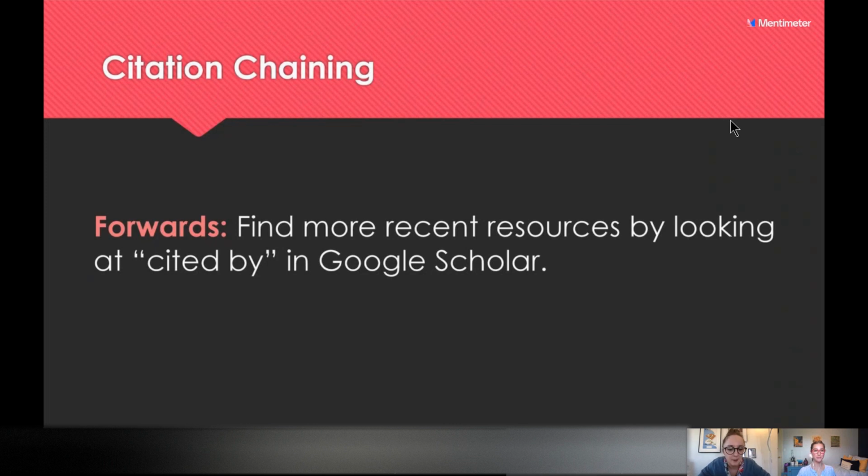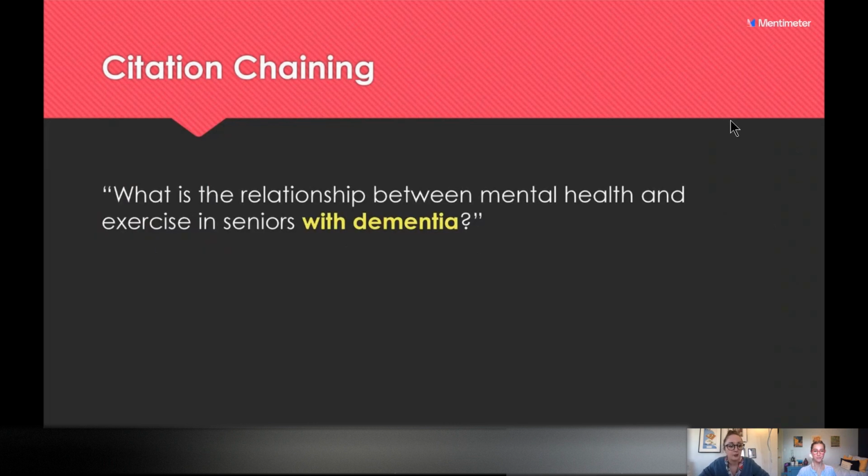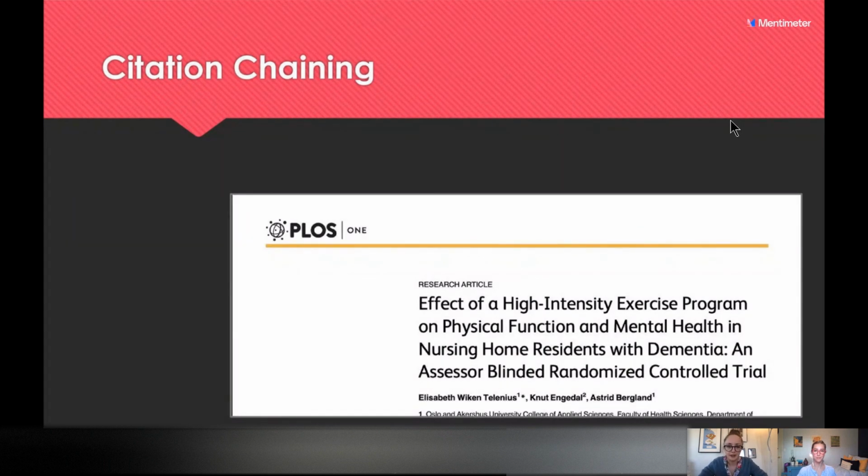Next slide. So here I'm going to go back to the sciencey example about the relationship between mental health and exercise in seniors with dementia. Actually, I've adjusted this a bit. I found it was too broad, so I added a qualifier to narrow it a bit, seniors with dementia. Next. And I found this article that I really like.